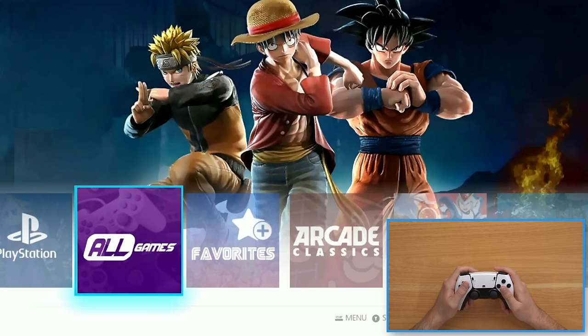So I just noticed down here below all games, it'll tell you how many games you have. You have 20,089 games. So if that's legit, that's a lot of games in here. Now, I'm sure there's a lot of repeats. There's probably more like 10,000 games because we saw some repeats there.